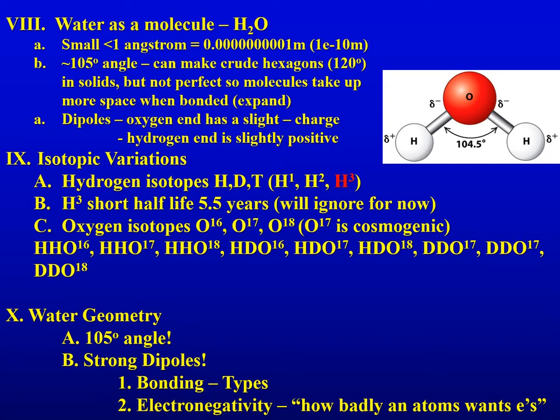Some atoms want electrons a lot. If you go back to your chemistry classes, you probably remember talking about electron shells and how atoms want to fill their electron shells. Well, the atoms that are like one short of filling their shells, they want that electron really, really bad, right? They really want to fill that shell and become stable. So those atoms tend to have a really high electronegativity.